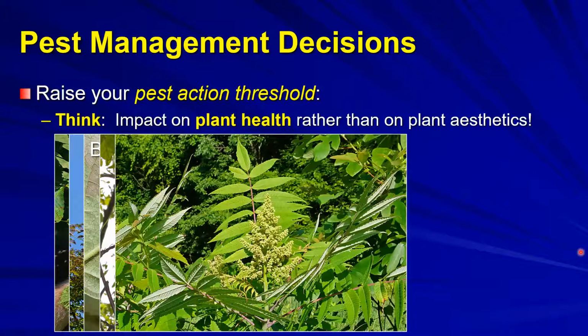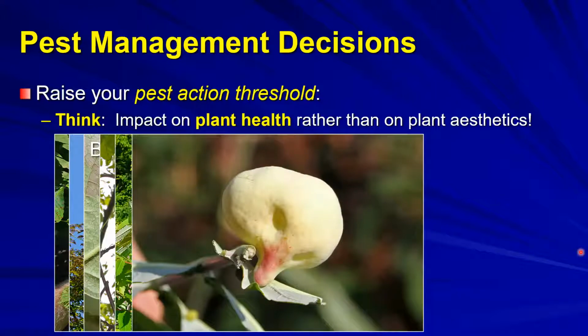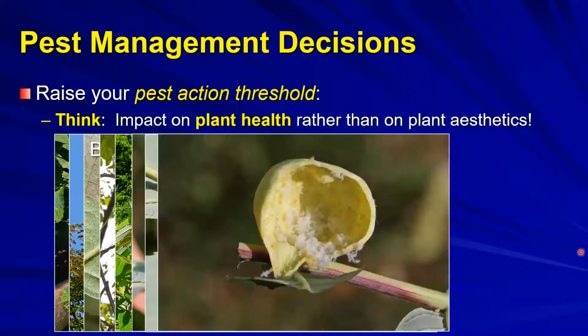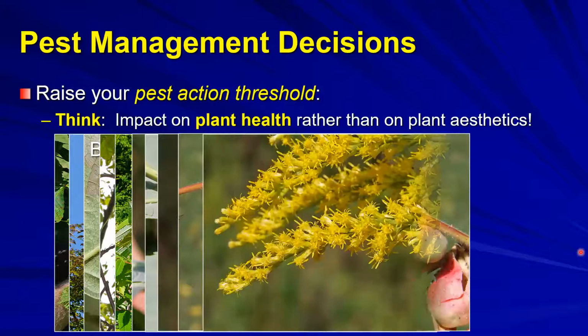I love sumac, and of course I love galls. I have to tell you, I'm a gall maniac. This is an aphid gall, and they can be very weird looking things on sumac. Kind of look very alien, right? But does it cause any harm to the plant? None whatsoever. No harm whatsoever.